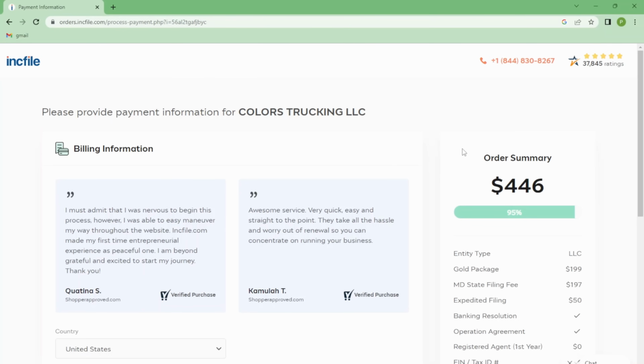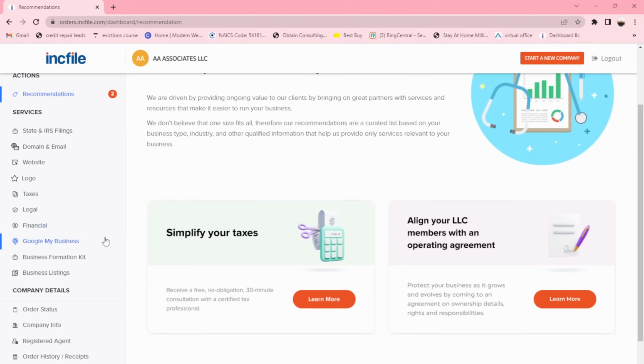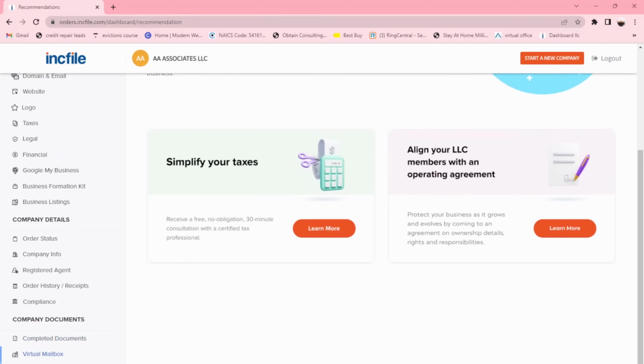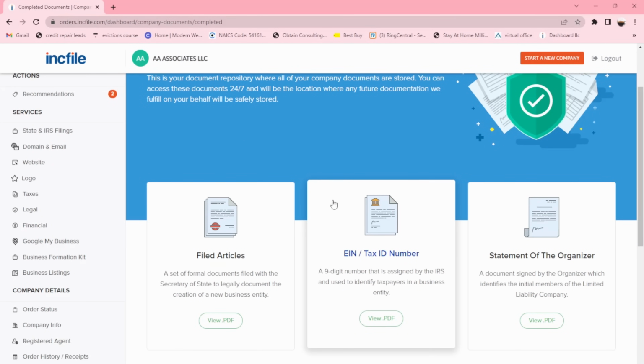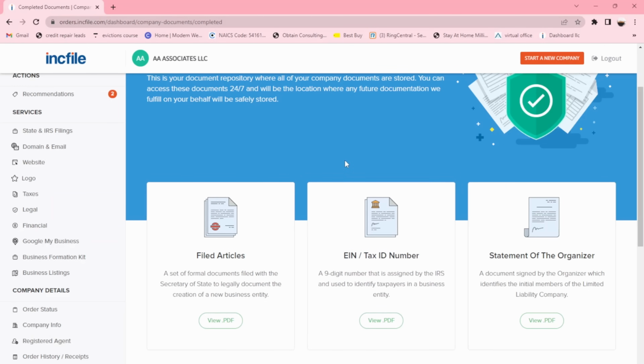All right. So I'm going to show you what the dashboard looks like. Really, it just gives you everything you need. So it says company info. We're going to scroll down to completed documents. And this is how you find your documents. You click view PDF and you can download it.